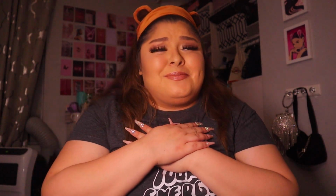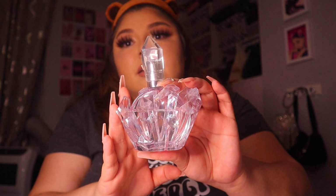Not only is the bottle super pretty, but it smells so good. Let's spray it right now just because. Oh my god, I love it so much. I also love Black Opium. I think it's a classic. I also love Ariana Grande in general, and I love her perfumes. My favorite one of her perfumes, though, is R.E.M. First of all, I love the bottle, but it smells so amazing. So those are my two favorite perfumes. As far as body sprays go, I love Pure Seduction from Victoria's Secret.